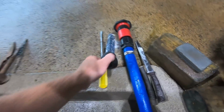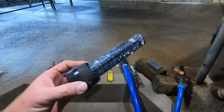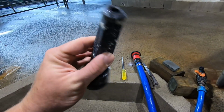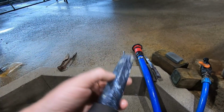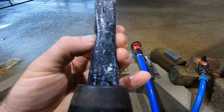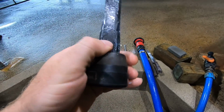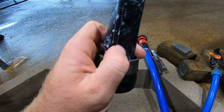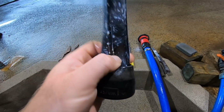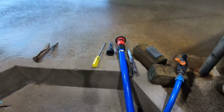Dad just found a split line or two, so we've had to replace it. Let's see if we can see the split in here. There, looks like it's on that one. There, right there, see the splits in there, so it's letting milk in the air line, which isn't good. So, quick replace that this morning.